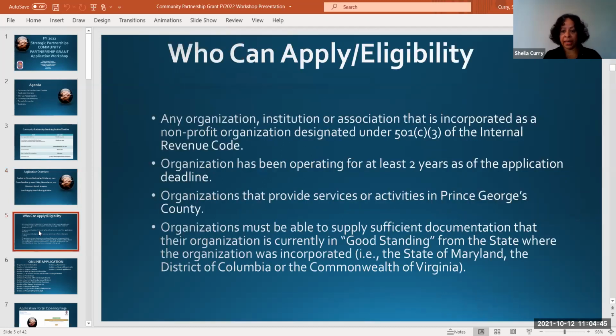Okay, who can apply? Same as it's always been. You have to be a 501c3. You have to be in operation for at least 2 years. And you have to serve the residents of Prince George's County. And you have to be able to show good standing in whatever state that you were originally incorporated in. So if that was Maryland, you have to show good standing in Maryland. If it's DC, you have to show us clean hands in DC, or Virginia or wherever you were incorporated. We have to see that good standing.